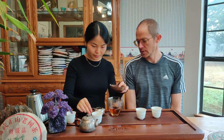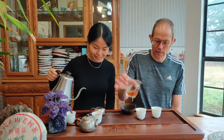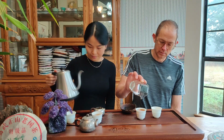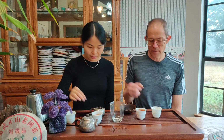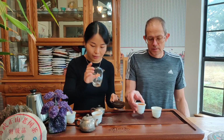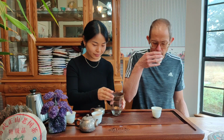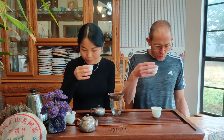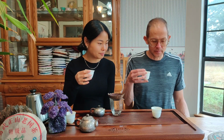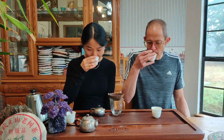Go ahead and get some more water in there. I just love that orange, ruddy colored tea soup like this. It's very nice. Really sweet and fruity.